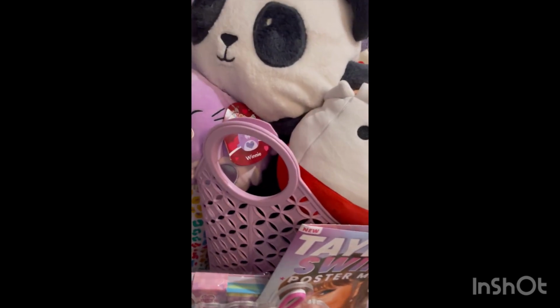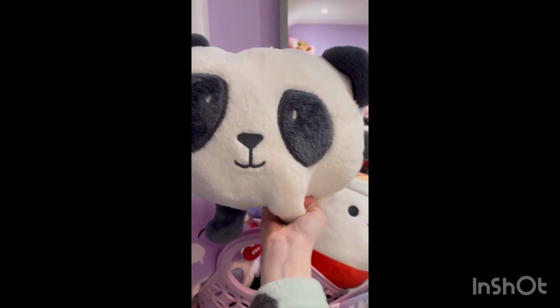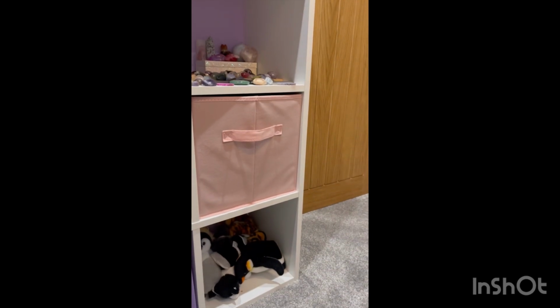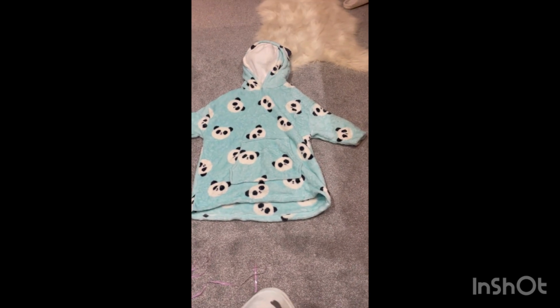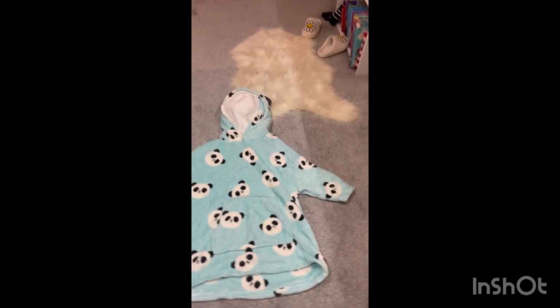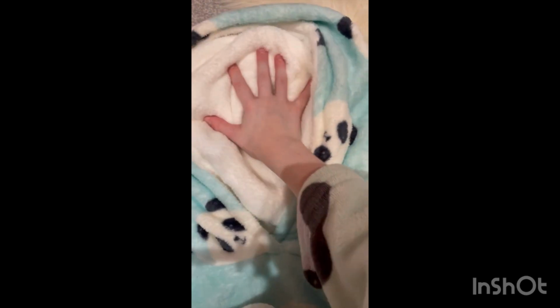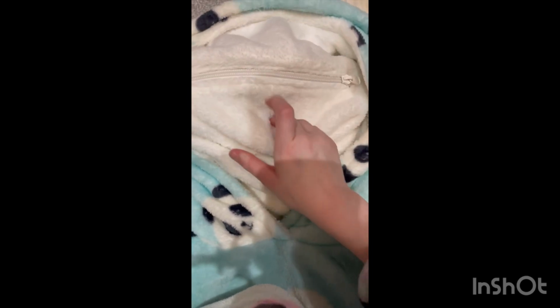So here, top layer are some of my favorite presents. So basically we have this panda, and no, it is not a teddy. I'm going to do something that will blow your mind right now, guys, okay? It turns into a hoodie. The panda part, you can probably tell because it looks a bit cushiony, goes into the hood, so there's a zip, and that's where the panda goes. But it turns into a hoodie, and it's actually really cute.